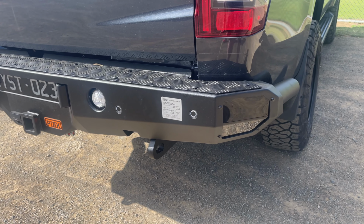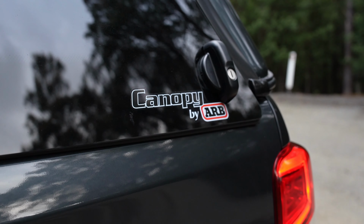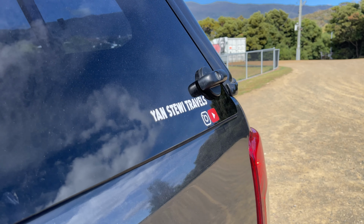The next thing is we've got an ARB canopy on the back of the Triton. This just allows us to store our gear in a dry environment, and that's pretty much all it was for. I've probably gone a little bit overboard and put a fridge in there, some lights and whatever else to really give it that nice feeling.